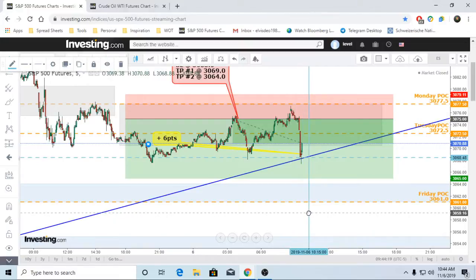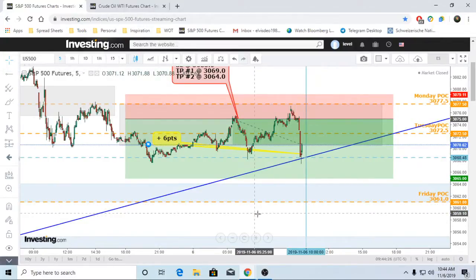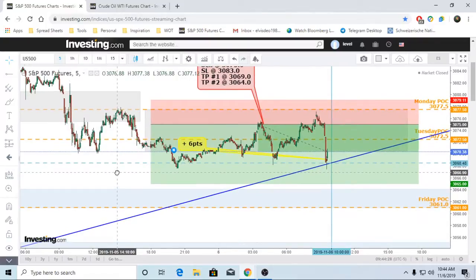Where is the 10 p.m.? Oh, you would see my time a little bit different, so we don't use daylight saving time in the Caribbean.